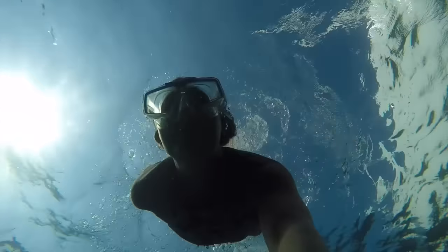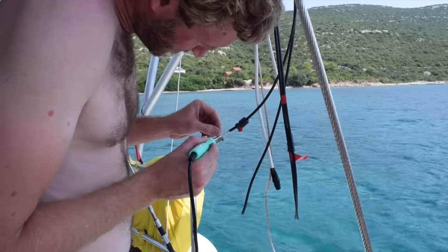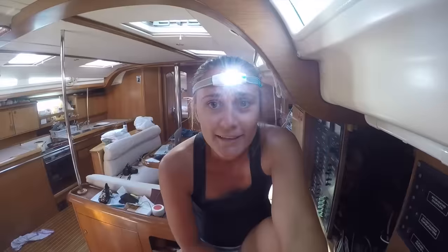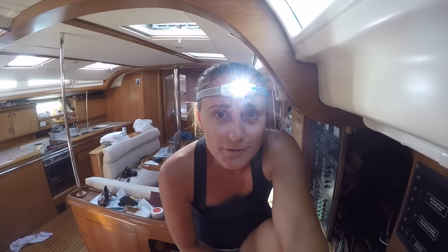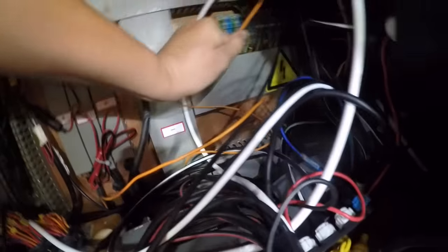Oh boy. Time for a quick swim and then back to work, wiring up solar panels, radar, GPS and alfresco lighting and hopefully internet. Trying to get more cables through more tight spaces. Stuck.